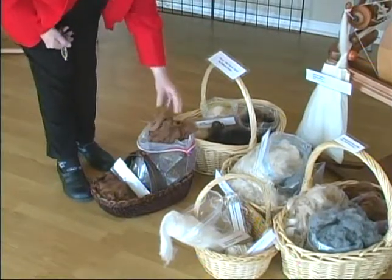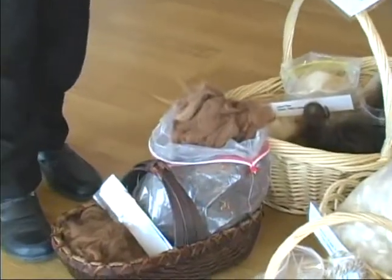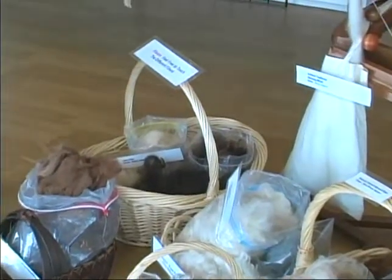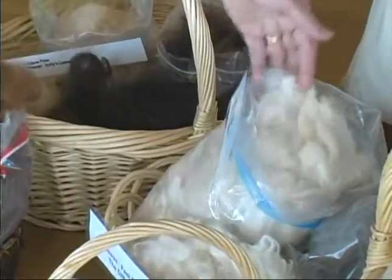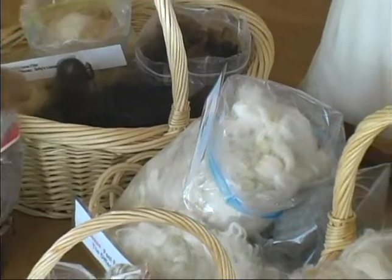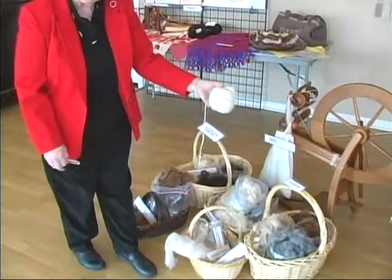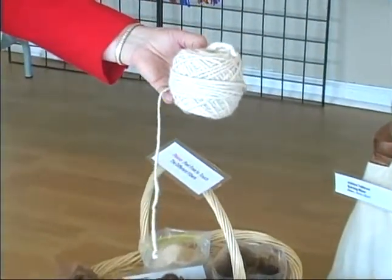Down here right by my feet is a nice luscious llama fiber, which is very silky to touch. Next to it, I have another very silky fiber. This is alpaca, and this is the fiber that is sheared right from the animal. In front of it, I have some alpaca that I have spun on the spinning wheel, and then I have plied it into yarn.